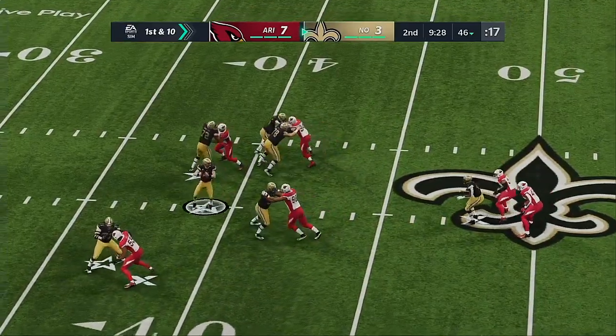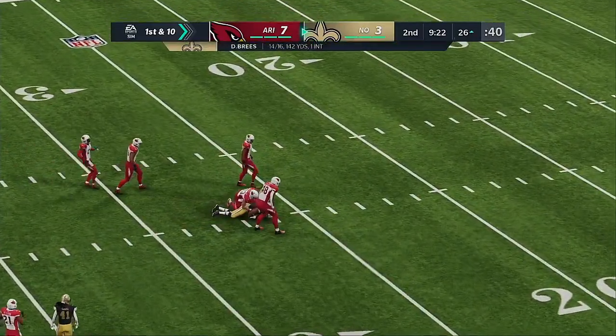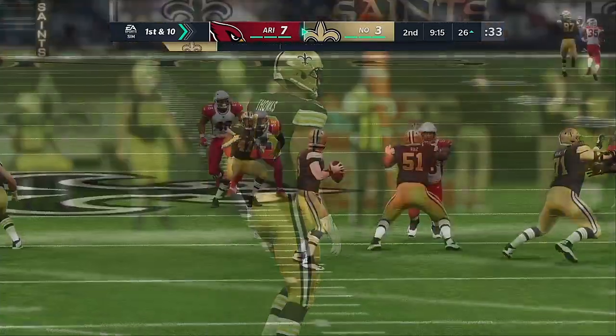First down is Breeze. And he will find a man here as Thomas comes open. And he'll go down, but not before getting this inside the 30. That's good for 28 yards.